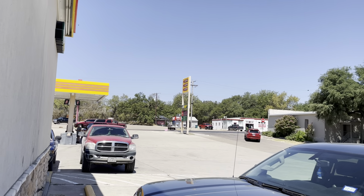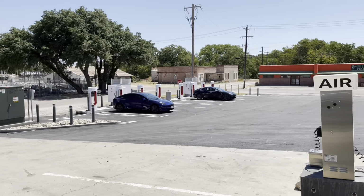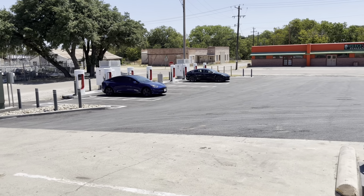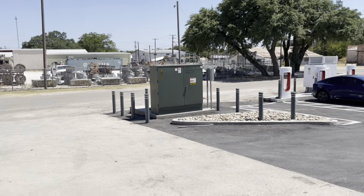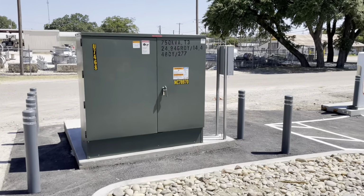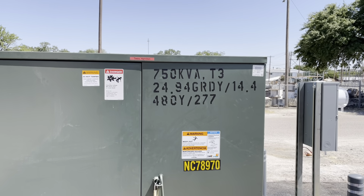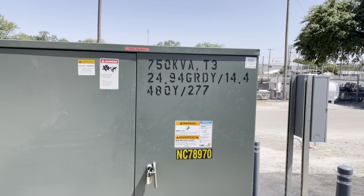Okay, so welcome to Hamilton, Texas, home of the 8-post supercharger. Some people were wondering why in the world Tesla would put a supercharger in Hamilton. But let's get to this first, shall we? All right, so we're running 750 kVA. For those of you who like to geek out about such things, hopefully this gives you what you need to know.